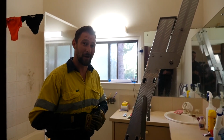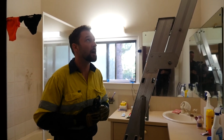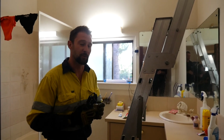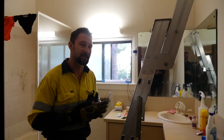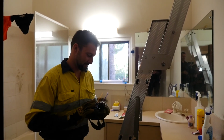We do it all. But yeah, pretty much safety first. We've always got to check powers are off, and then make sure we've got ease of access. Sometimes you can't do roofs because of how it is, but we'll try our best to get in there and have a look. So yeah, pretty much here we go.